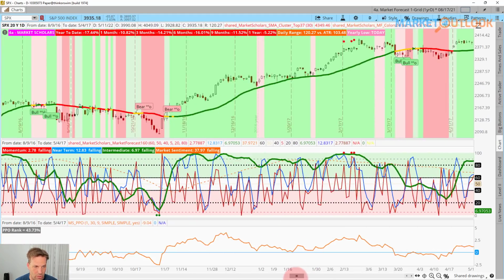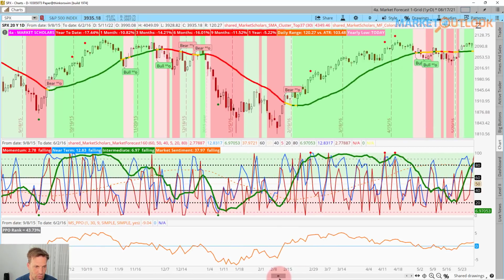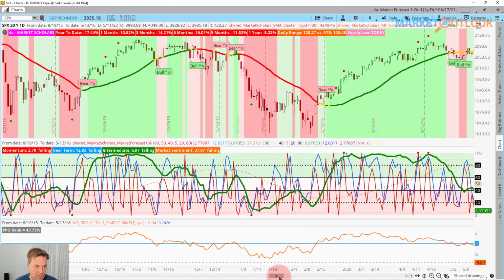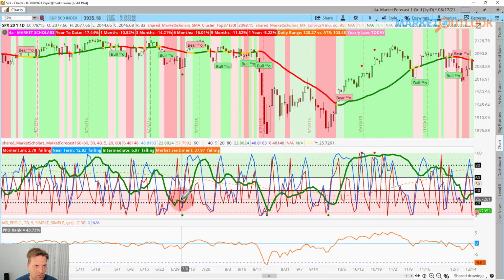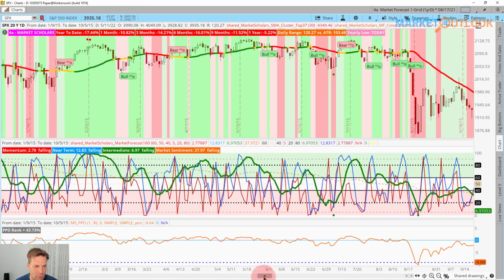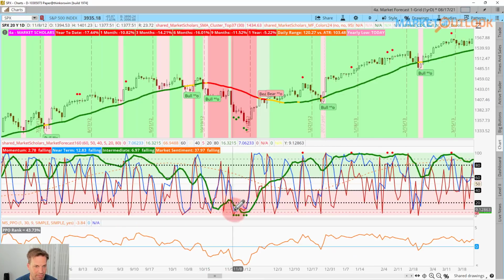Again, you can see no clusters here. You got 2 clusters in a row there, and in 2016, that led to a bounce. One there in 2012, another one here in 2015, another one there in summer 2015. And you can see you just don't get it. You got 5 out of 6 there in 2012.